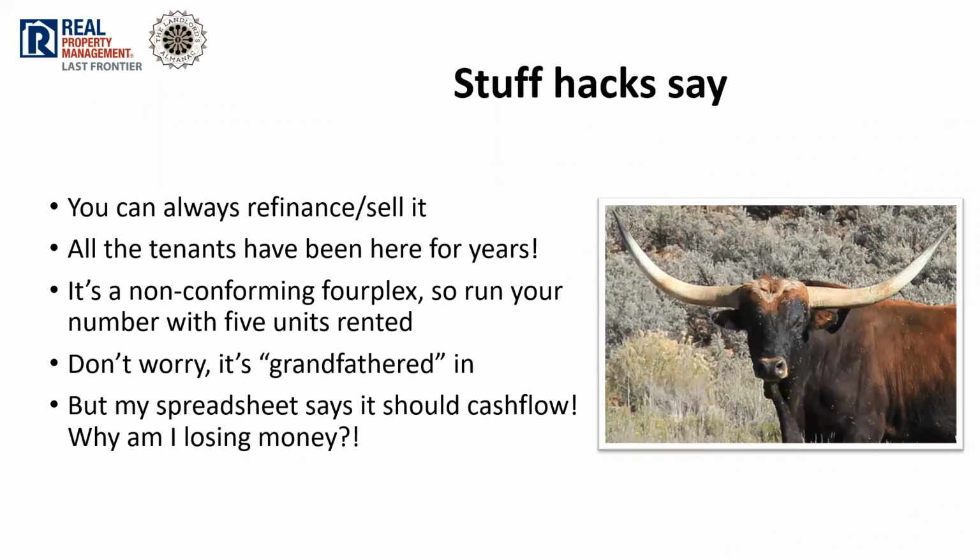All the tenants have been here for years. That might be true. Sometimes it is. I kind of file that under therefore what? It generally means the units are trashed. It generally means that the owner has been letting them get away with stuff. So sometimes it means you just have great tenants. So it's kind of just a flip of the coin. It's more of a therefore what.